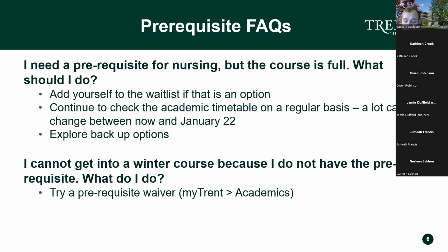But also, because you'll be applying to nursing as a university applicant, the courses that you would have taken in high school for prerequisites will only be used to satisfy prerequisites. They won't end up being used in your admissions calculation because they're not university level courses, they're high school level courses. So if you're apprehensive about taking a university level chemistry or math at Trent, then just take them at high school, because then they won't be used in your admissions average. So that is something to also keep in mind.